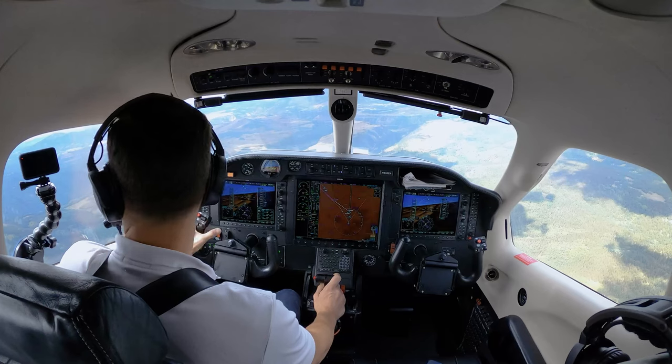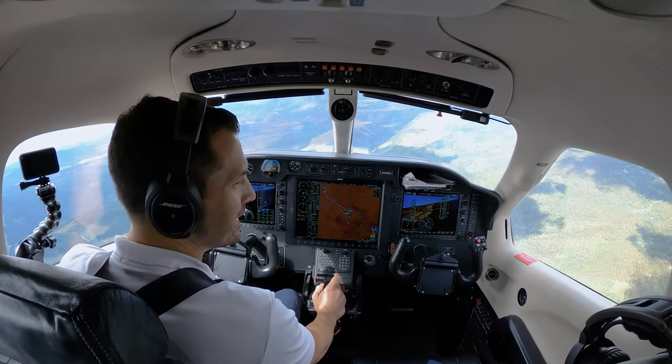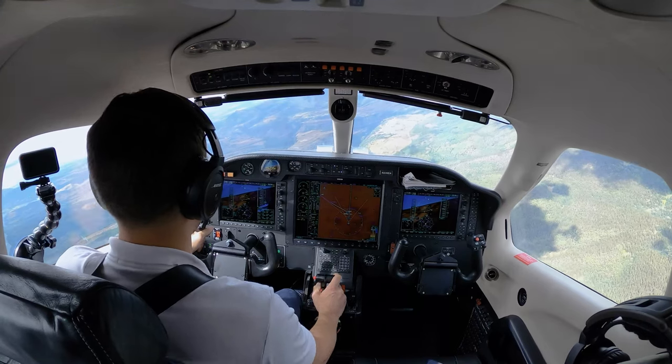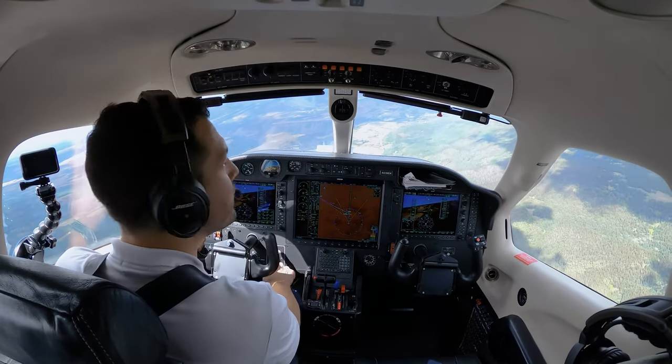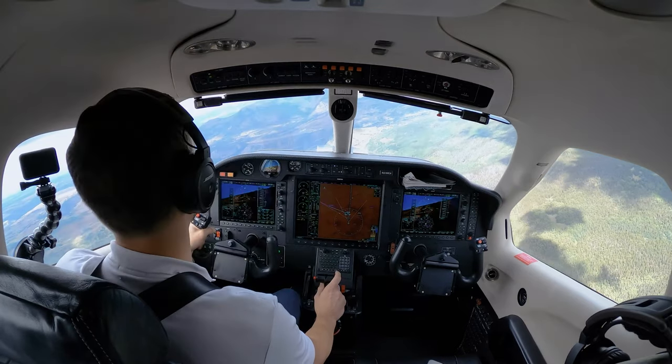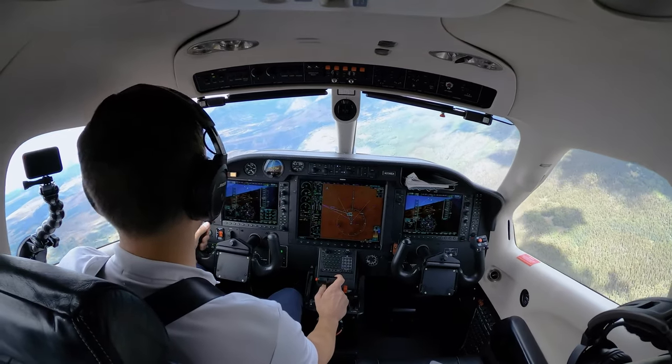Telluride traffic, change of plans, TBM 236 Echo Alpha. We're on a left base, runway 27, left base 27, Telluride. Okay, we're geared down, flaps 50%, and coming in hot.